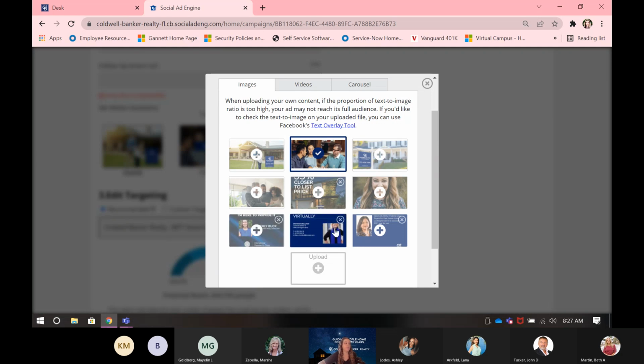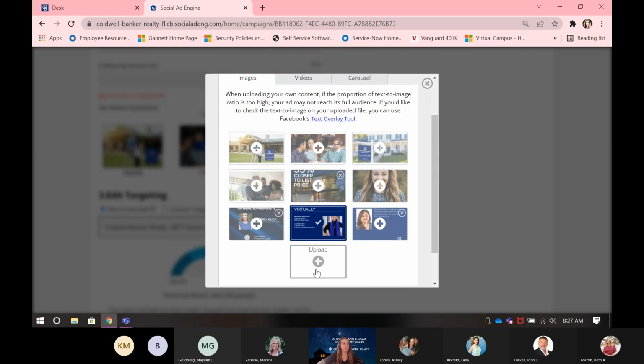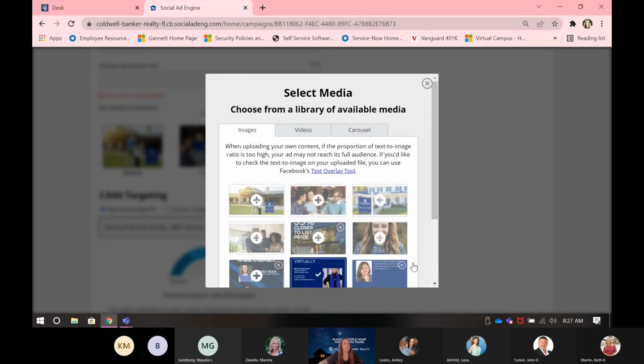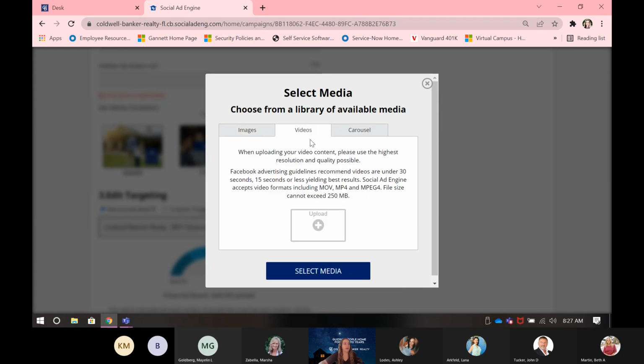So I'm going to use this one right here for the second one, but you can always upload your own image. So you can create an ad on BrandServe, you can create an ad in Canva, you can create an ad. However you create ads, you can actually upload your own collateral here if you'd like, or to your point, you can select a media in their library that they have. You can also add a video. We have tons of video in BrandServe. So if you wanted to go into BrandServe, download a video, you could add that here.